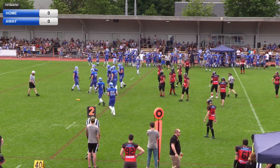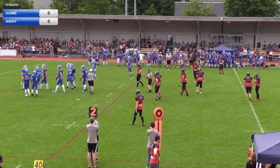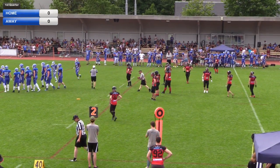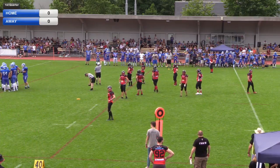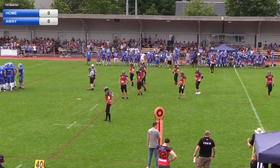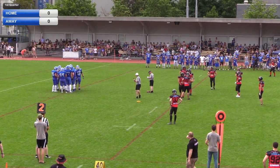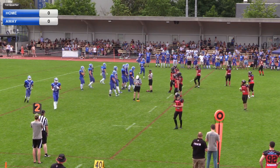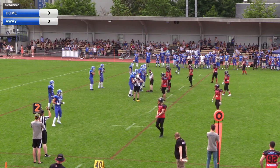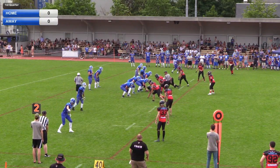Looks like there was a false start against the offense, which means a 5-yard penalty. They moved too early over the line of scrimmage. Line of scrimmage is an imaginary line taken between both teams where you're not allowed to cross over until the snap is completed and the time starts running. If either side moves too early, there's a 5-yard penalty against the team who moved too fast.